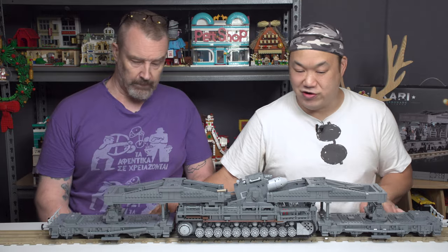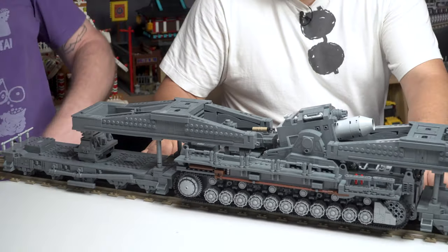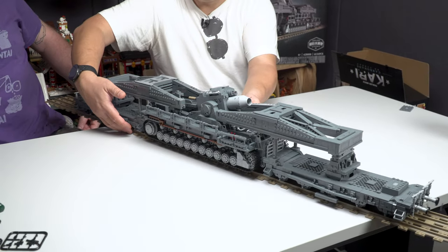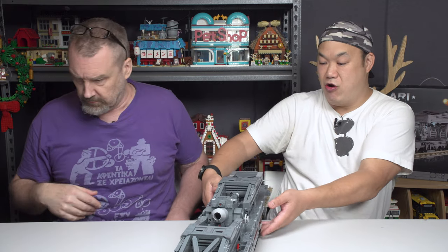Shall we pivot this for Chris? So we can turn the whole thing? Sure. Chris, we're going to rotate so you can see the... Hopefully it doesn't fall off this table. This thing is freaking long, man. I'm just going to point it towards Chris so he can see. There we go. So you get an idea of how long this thing is.